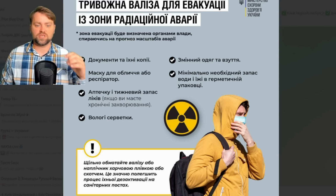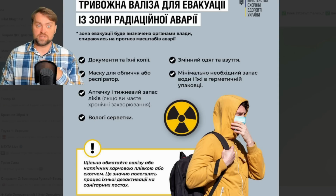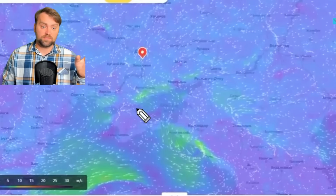Ukraine started to publish information on how to behave in case of a disaster at a nuclear power plant. Yes, the situation could be very terrible, but from what I see, Ukraine hasn't announced the evacuation of nearby villages or cities. Here we have the wind map of the region, so I hope you can see something.